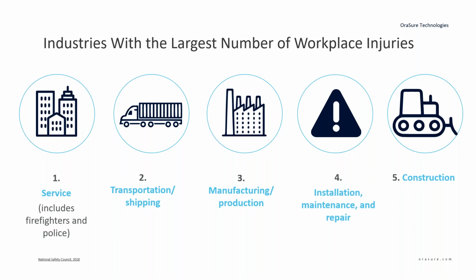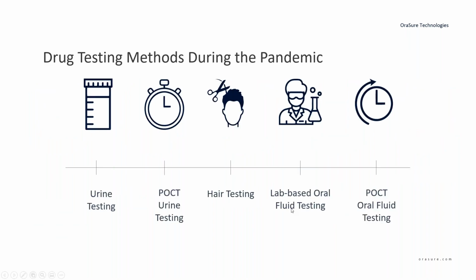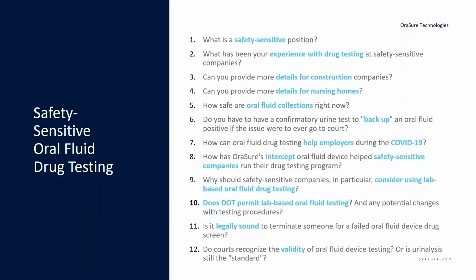And so we're going to talk about safety sensitive workplaces today and the different types of drug testing, but primarily we're going to focus on lab-based oral fluid testing, a little bit on POCT oral fluid testing as well. But as we go through this, and as Judy's asking questions, or answering questions, think about the questions that you have and put them into the question section or the chat section that's on the screen in front of you, and we'll get to as many questions as we can today. And if there are any that we can't get to, then we will write out answers and email them to you as well, okay? So you ready to get started, Judy?